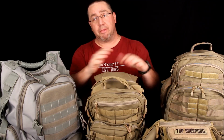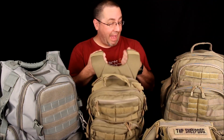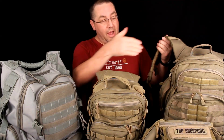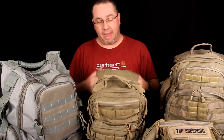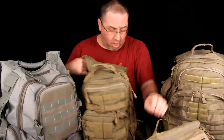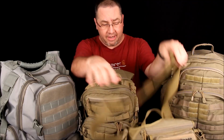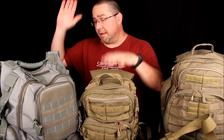Padding is good. I've actually had bags, I don't remember the brand, with too much padding. It actually felt like a flotation device. Padding is good. 511 Tactical, great padding. I love the yoke system. That is really important. Obviously the VersaPack is small, not going to be that heavy, but it too has padding on the strap. That's important.